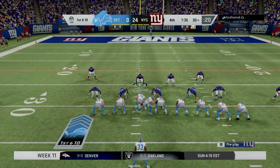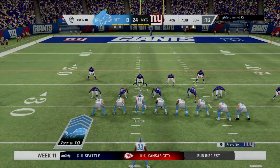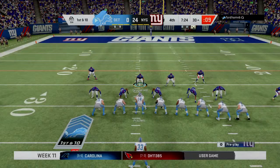80 weapons. Check 3, check 3. Alert 3, alert 3. Check 99, check 99. Kill, kill, kill.